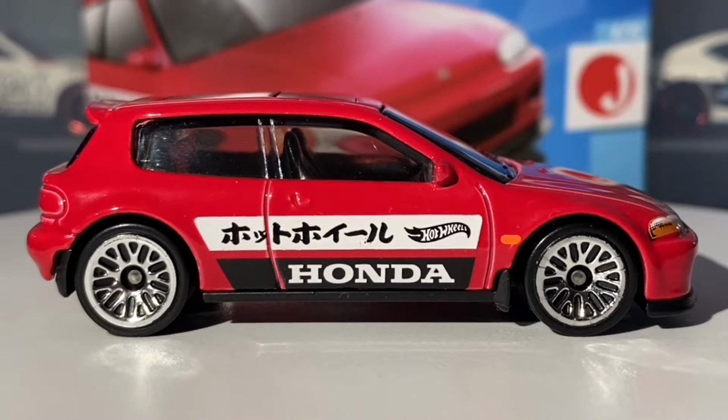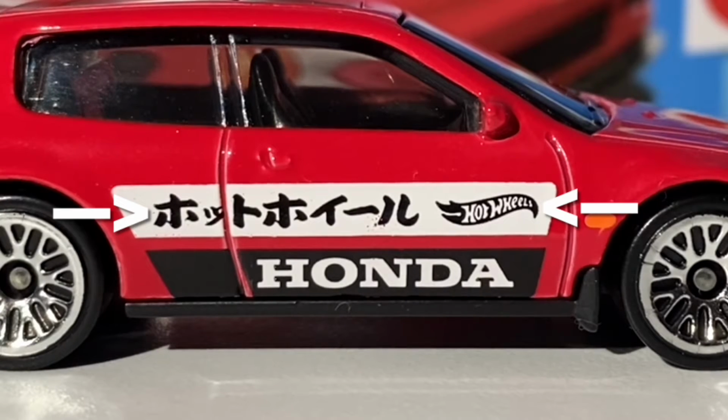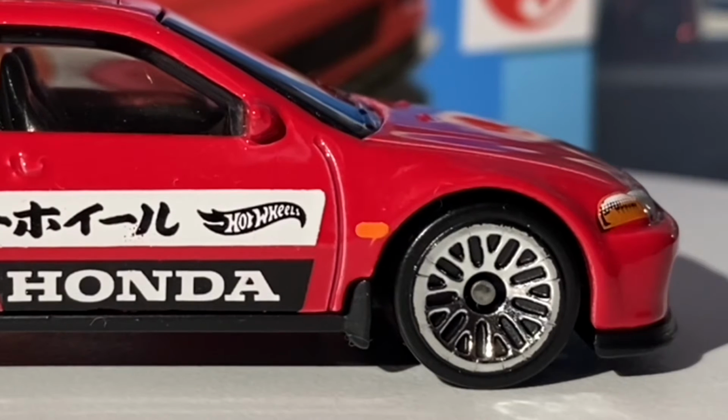And next up, for the tampo work along the side of this thing then, there's plenty of it, so let's get straight into this. So first of all, you can see this white as well as a black stripe being tampoed on here. In the white stripe we have the Japanese writing, which translates to Hot Wheels, as well as the Hot Wheels logo. Both of those have been done in black. And in the black stripe we've got the Honda writing, which has been done in white. We also do have this car's turn signal lights being resembled here, tampoed on there in orange, and we can also see the headlights of this car continue around to the side of this thing in a realistic look.